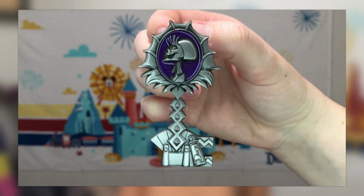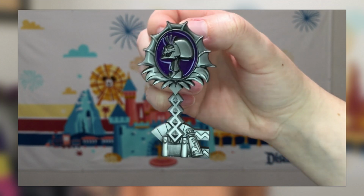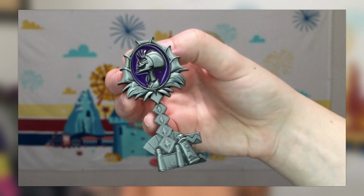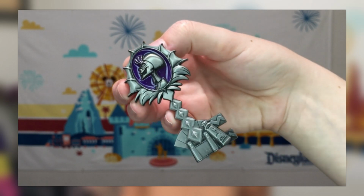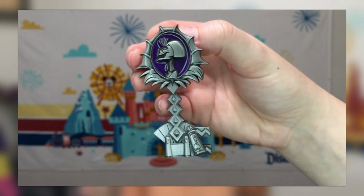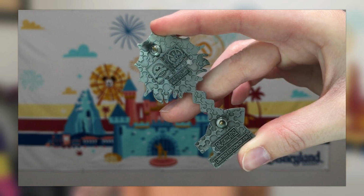So next we are dropping that limbo bar with pin number 3 and going to limited edition of 150 with this Yzma Villain's Vault pin. This pin was part of a box set that was released during a Villain's Vault pin release at Disneyland. And this one is designed to be like a key. So you have the silhouette of Yzma here, you also have the llama potion. Most of this is just a sculpted metal with just a little bit of enamel, but then you can see here that this is limited edition of 150.